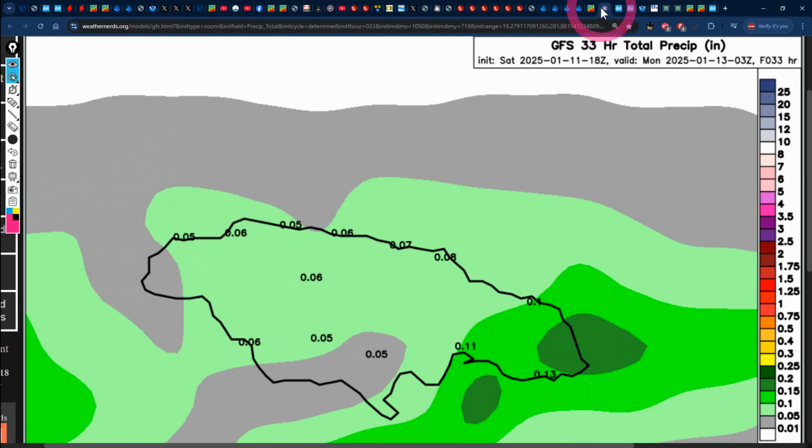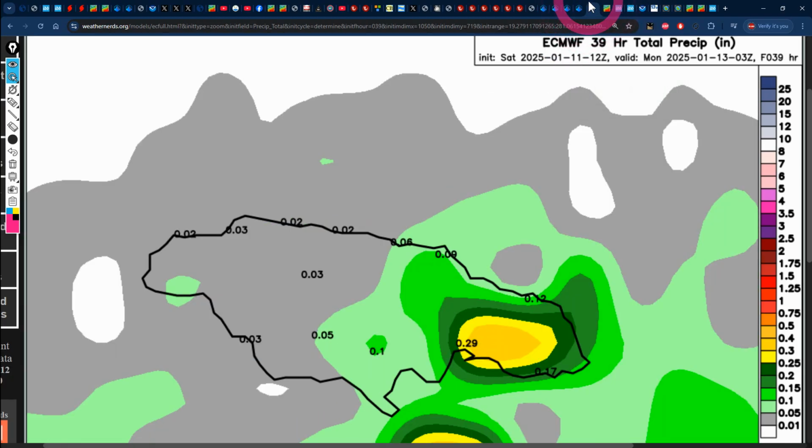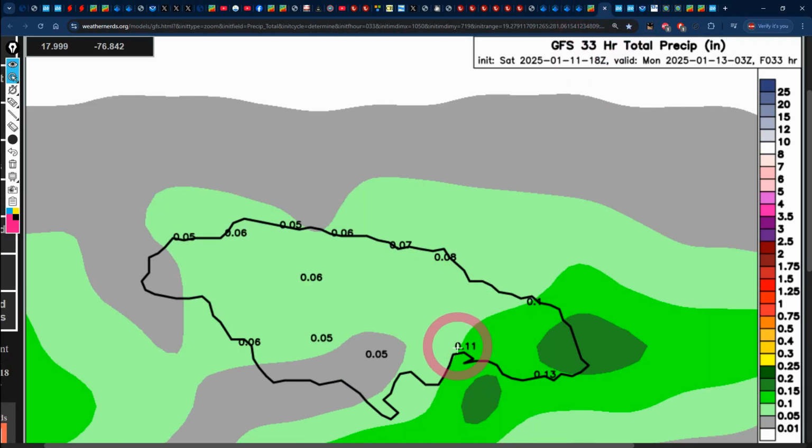Even the accumulated precipitation forecast maps from the Euro and the GFS are adamant that the most rainfall should be plaguing eastern Jamaica tomorrow. The Euro showing up to 0.29 of an inch of rainfall across sections of Kingston, St. Andrew, St. Thomas. Portland showing up to 0.11 of an inch of rainfall across Kingston, St. Andrew. St. Thomas getting up to 0.13 of an inch. We'll see exactly what unfolds.